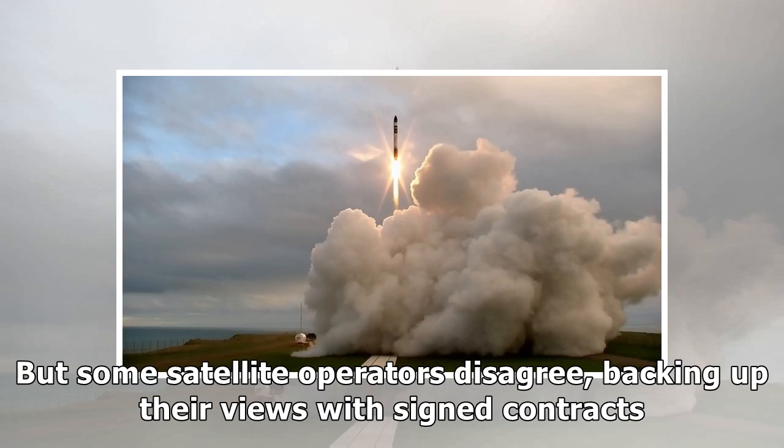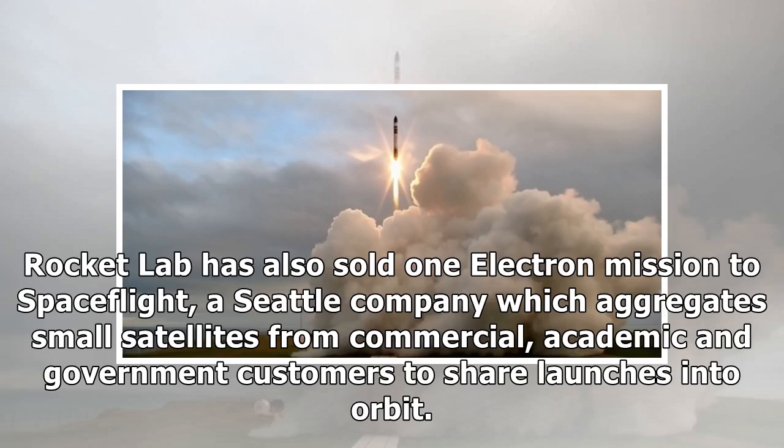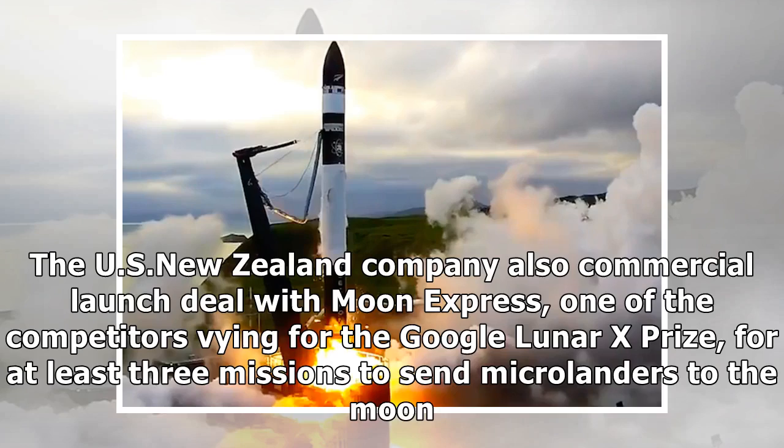But some satellite operators disagree, backing up their views with signed contracts. Rocket Lab has secured firm contracts for 3 dedicated Electron flights for Planet, and Spire Global has agreed to send its CubeSats to orbit on up to 12 Electron rocket launches. Rocket Lab has also sold 1 Electron mission to Spaceflight, a Seattle company which aggregates small satellites from commercial, academic and government customers to share launchers into orbit.